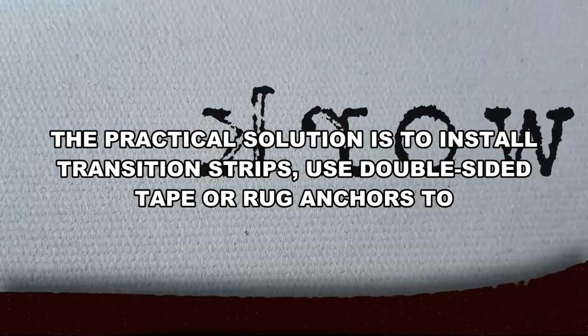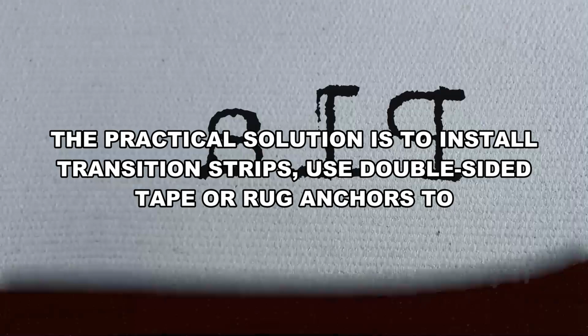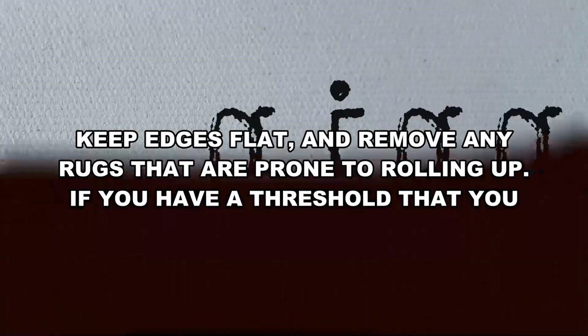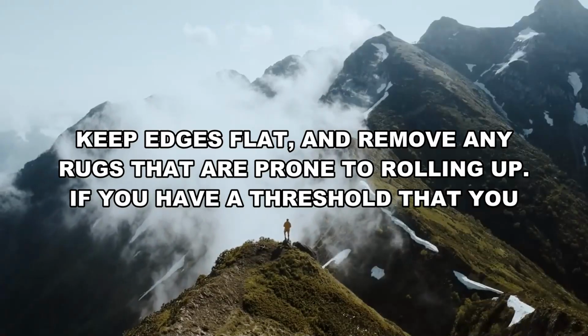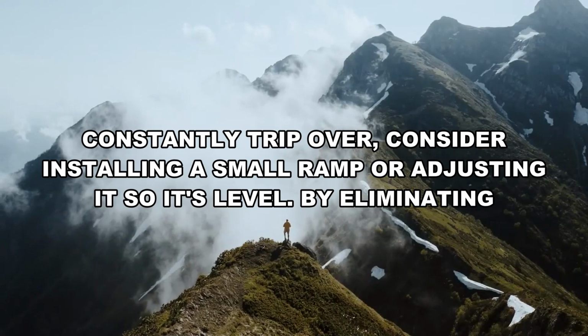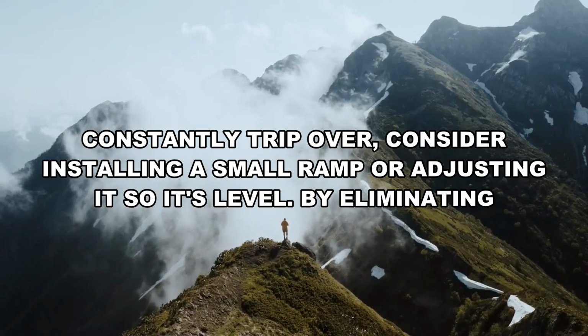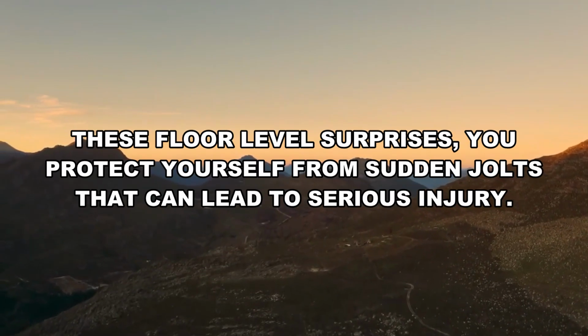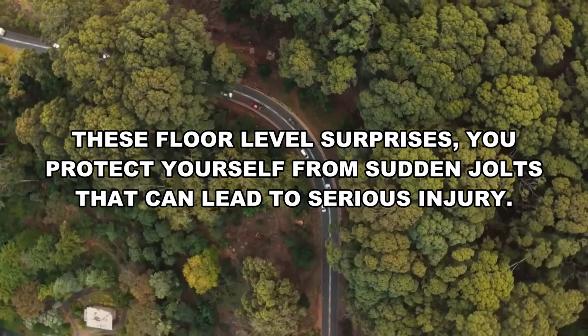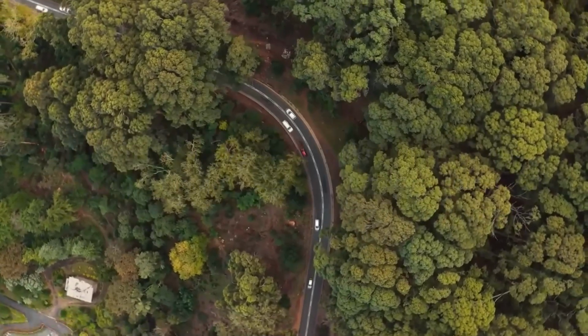The practical solution is to install transition strips, use double-sided tape or rug anchors to keep edges flat, and remove any rugs that are prone to rolling up. If you have a threshold that you constantly trip over, consider installing a small ramp or adjusting it so it's level. By eliminating these floor-level surprises, you protect yourself from sudden jolts that can lead to serious injury.